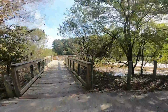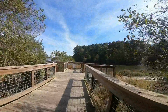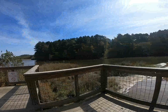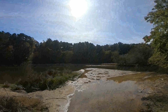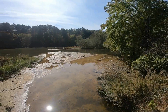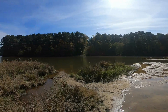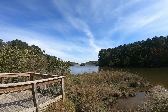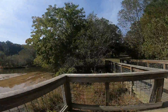Here's another overlook over the pond. Let's take a look. Looks like a bunch of geese out there. Somebody lost the ball. Wow, what a beautiful day. We're gonna go all the way around the lake, so we'll be over there before the end of the walk. Let's keep it going.